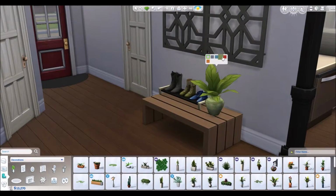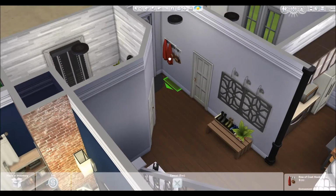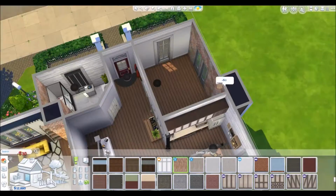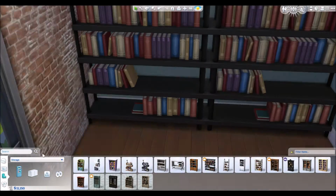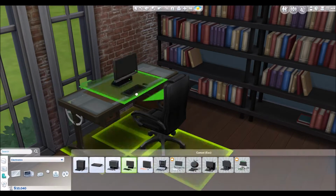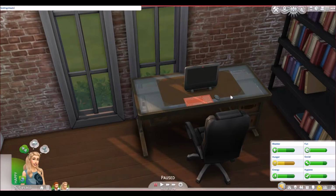There's quite a few items I've never really used, because, obviously, I just went straight to using custom content, because I'm a bit of an addict, I'm not going to lie. But since deciding to take them out and just do a few custom content free builds, I do use a lot more of the objects that came with the game, just because you need the variety.